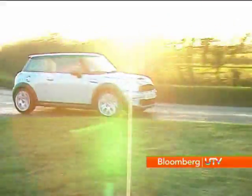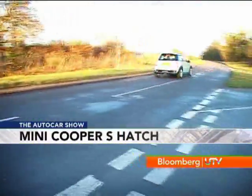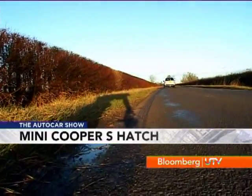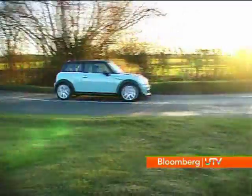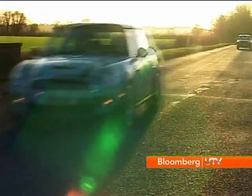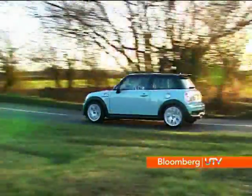In stark contrast, the Cooper hatch feels together with a much stiffer setup, and it's the car that you really want to chuck around the corners. The Cooper S hatch really puts a smile on your face, and you just want to go on and on driving this little machine. It's masses and masses of fun.